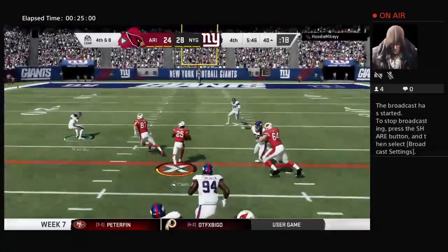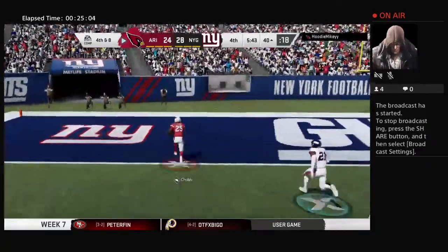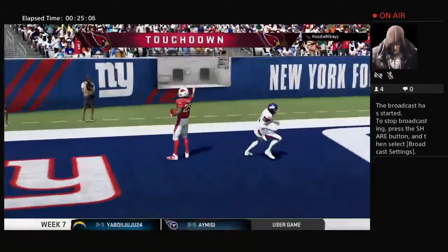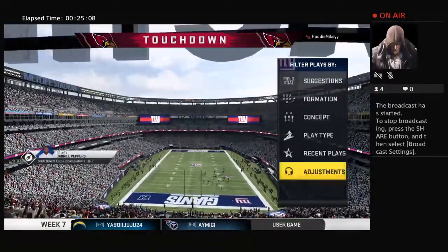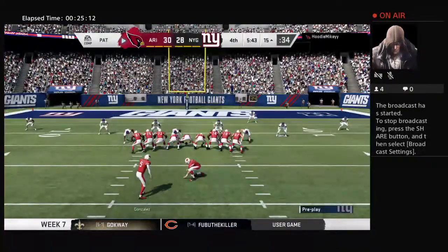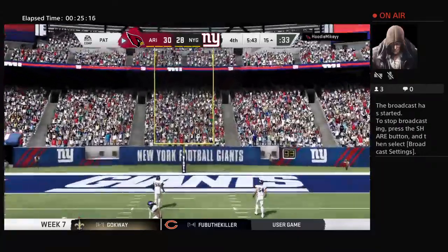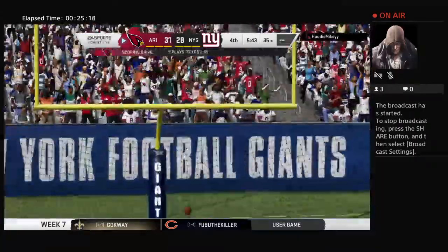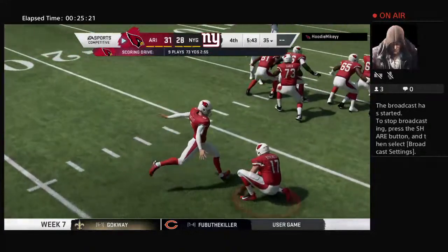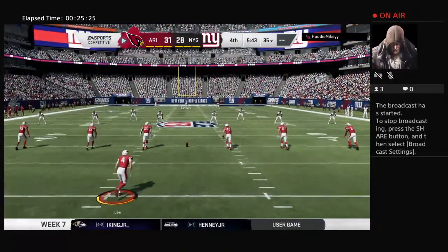Running for it. Here's Chubb. There he goes, left side, and he is into the end zone. Touchdown, Arizona. Nick Chubb with his second touchdown of the game, number 7 on the year, as they have taken the lead. Gonzalez good on the extra point, and the decision to just kick the extra point winds up successful.